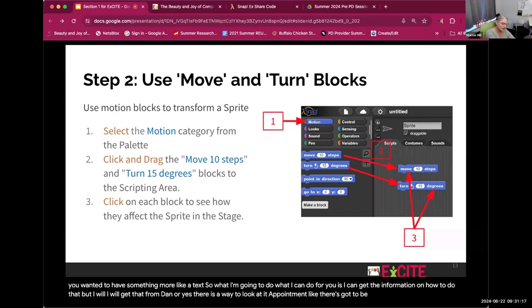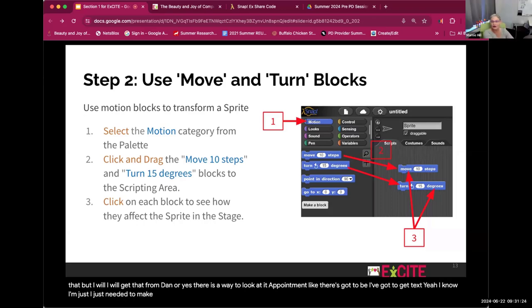Hang on, I've got to get a text. Oh, it's not urgent. Yes, I know. I just needed to make a note of it. If I don't make a note of it... Oh, okay. Got it. Sorry. No, it's not a problem at all.